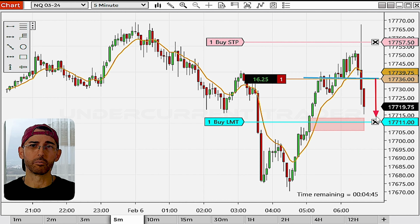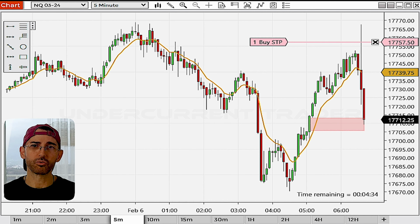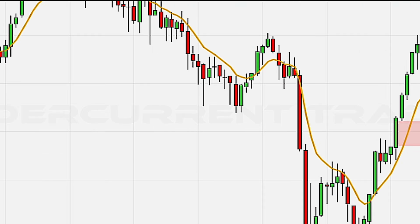And as indicated by the chart, once the price broke support, it nosedived, hitting my profit target that aligns with the balancing of this recent imbalance zone. Okay, having wrapped up this trade, let's shift our focus and explore the specifics of my second entry.